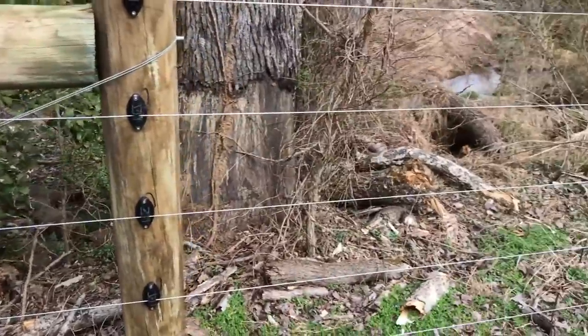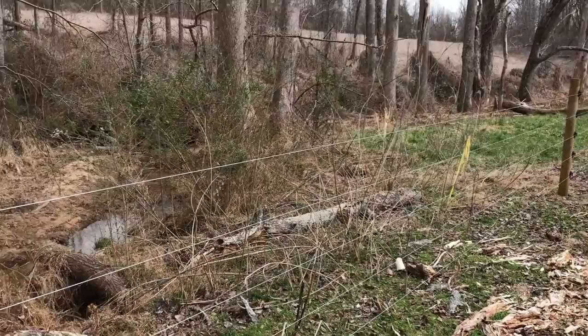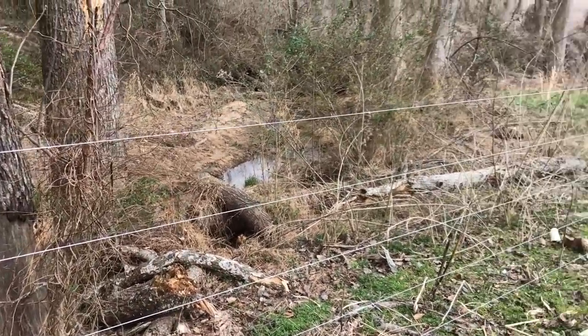Then these big chunks of wood that you see laying around get in the creek, and they wash down through the creek and they hit my electric fence wire and tear my fence post up. Just secondary beaver problems.